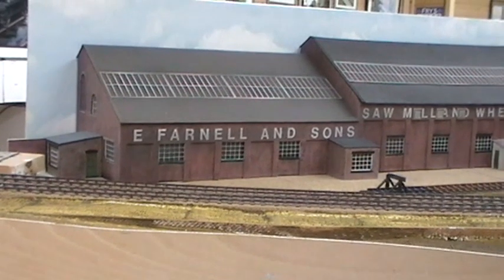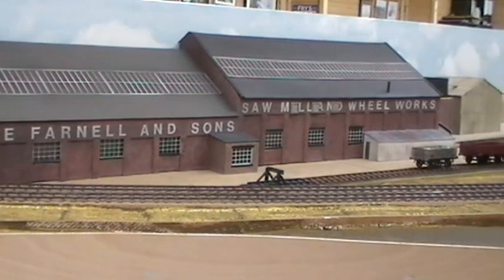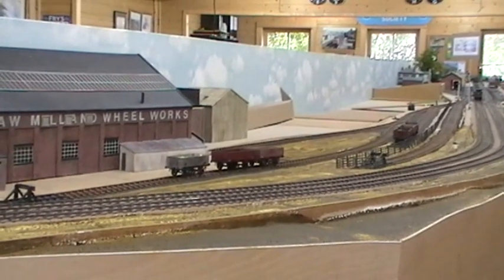E. Farnell and Sons built a sawmill and wheelworks. This was later converted to a wireworks during the Second World War and was rail connected.